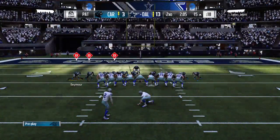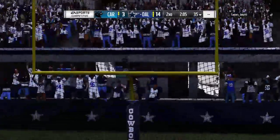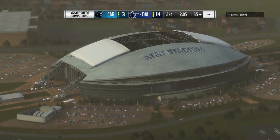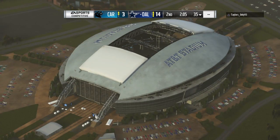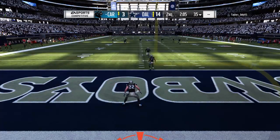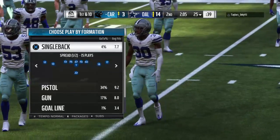Extra point forthcoming. Point after, right down the middle. And that pushes the lead up to 11. So now the other return teams out there will try to duplicate what they just saw. And they will not get a chance to return this one, as it's through the end zone for a touchback.